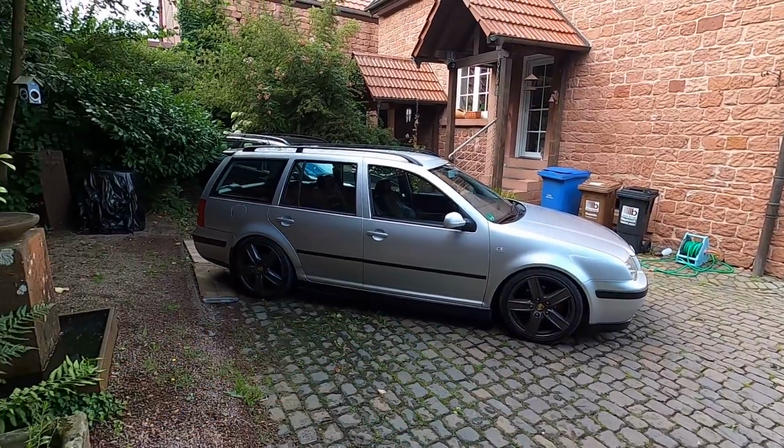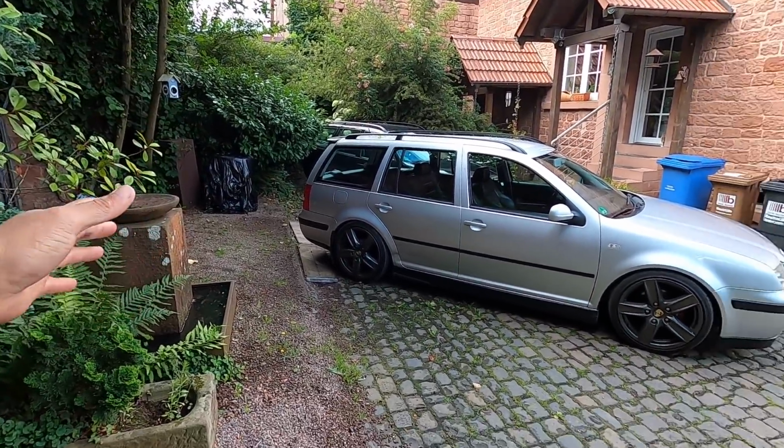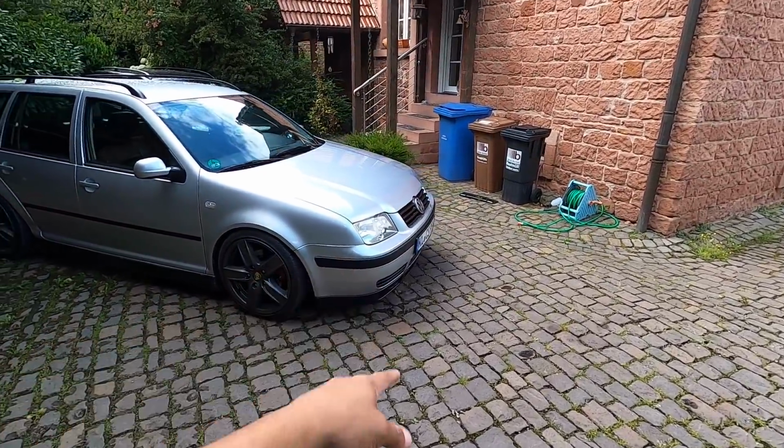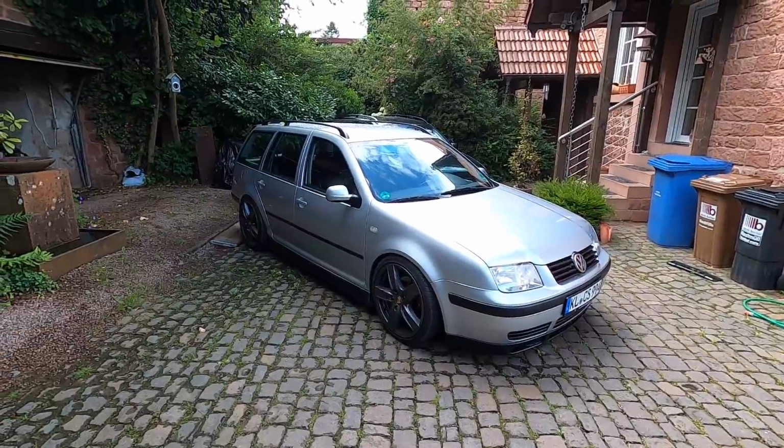We've got the front lip, the side skirts, the trunk spoiler, ocean tail lights, everything's been trim painted. We have the suspension, we have the wheels, we have the black insert on the grill. Outside of the car, I think it's pretty much done.